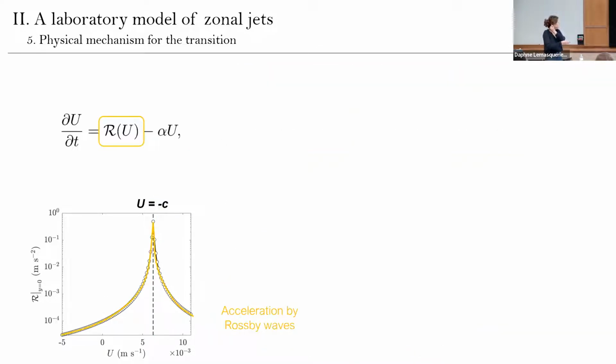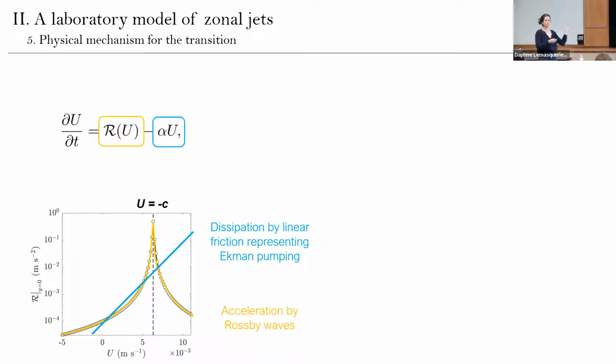Linear resonance, okay. And then just to briefly explain, with this type of non-linear behavior between the acceleration of the zonal flow and the zonal flow itself, you can explain why you have bistability, multiple regimes. Let's imagine that this yellow curve here is a term that accelerates the zonal flow, R of U. But the zonal flow is also damped by some physical processes, which in our case is due to friction at the bottom of the tank. You can model this friction with rotation by basically a linear damping of the zonal flow. You're going to find a steady solution when the acceleration of the zonal flow, which is the yellow curve, is equal to the damping of the zonal flow. That's where you're going to have a steady state.